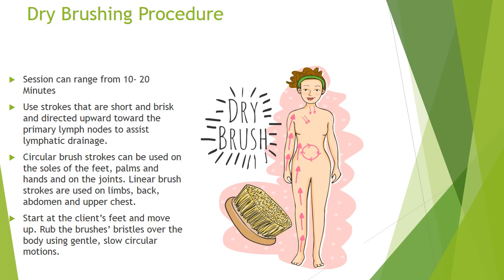The dry skin brush procedure. Sessions can range from 10 to 20 minutes. And here's how it's done. The dry skin brushing is as easy as it sounds.